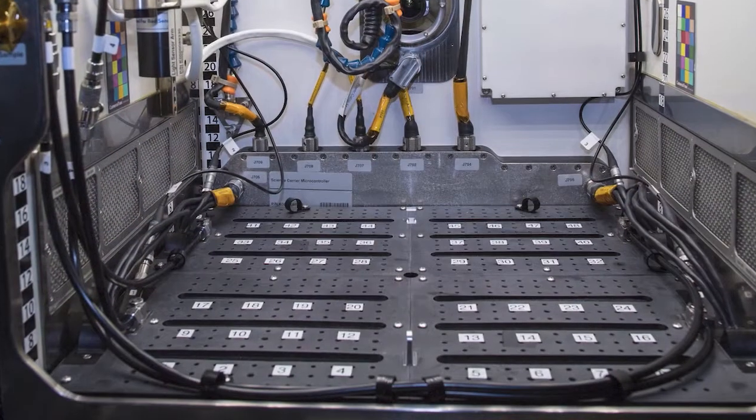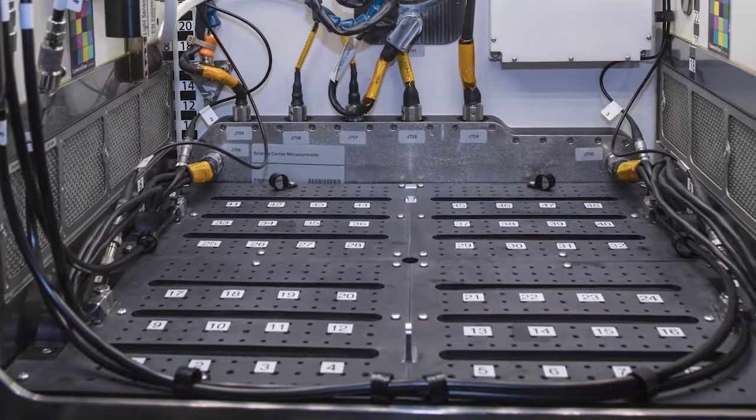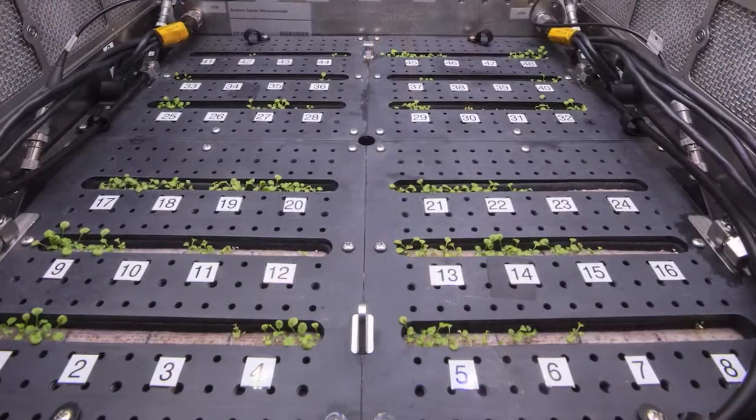Can you believe it's been 5 years since the Advanced Plant Habitat launched to the International Space Station? Since 2017, the habitat has grown wheat, radishes, chili peppers, and we're just getting started. This week on the space station, the astronauts are prepping the habitat for its next experiment.